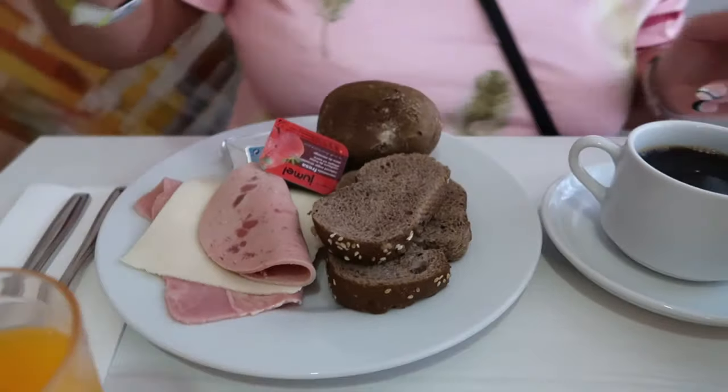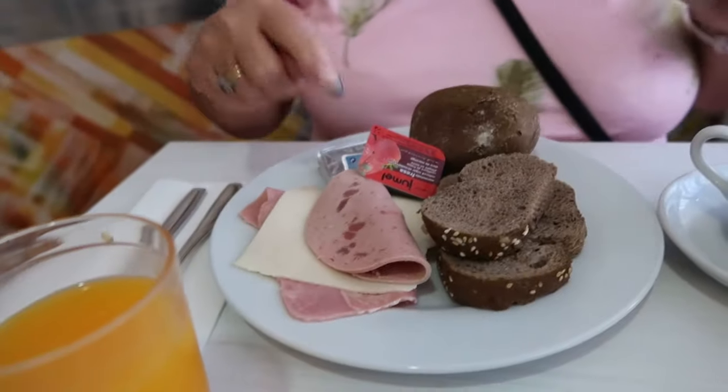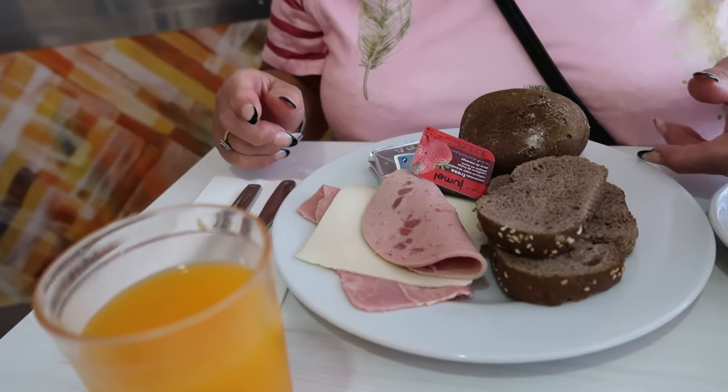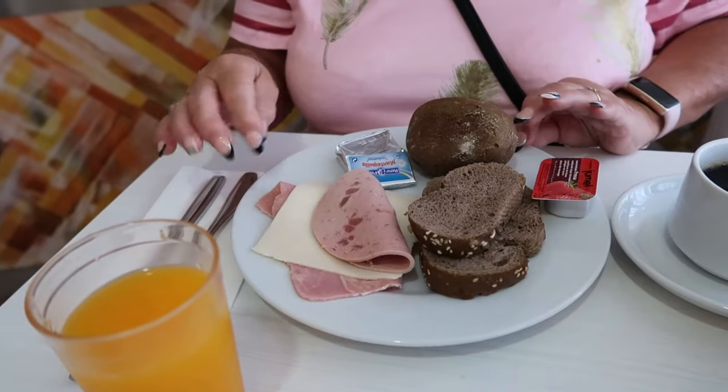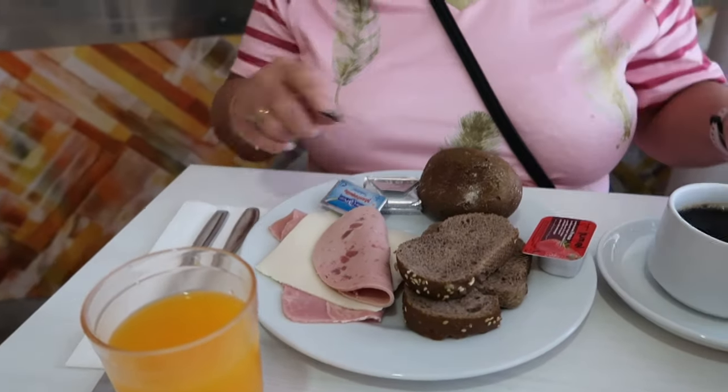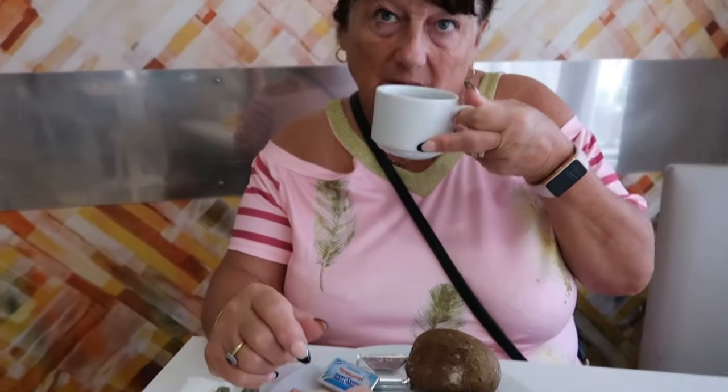So what did you go for? You just went for a continental breakfast this morning, yeah? Yes. Jam, cheese, ham, and some butter, yeah. And brown bread. Well, I've actually finished mine. It was, as normal, very nice.